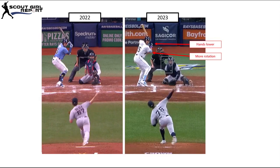And then looking at his load from last year, there are 2 differences. His hands are remaining lower, and he's also getting more rotation. And getting more rotation is giving him more access to his power, which we said before was his biggest strength, because more of his body is contributing to the swing. So there's just more energy that can be transferred throughout to make solid contact.